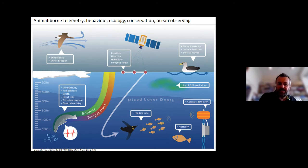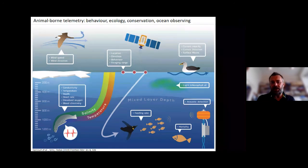But as well as that, these tags can also give us amazing information about the conductivity of the water, the temperature, the depth, and even the physiology of the animal: heart rates, dissolved oxygen in the blood, and the blood chemistry of these animals. So not just behavior, not just ecology that's relevant to conservation, but also ocean observing. These tags are so sensitive and high quality that they can be used by oceanographers to inform about ocean temperature, for example, and oxygen and salinity. So a huge range of things that these tags can do.